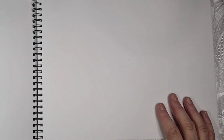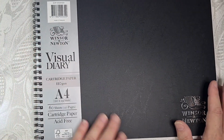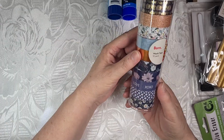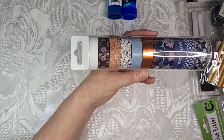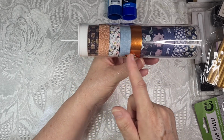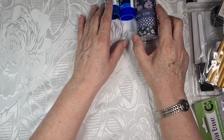So I picked that up. That was not cheap. I don't know if it was $16 or $28. It's a visual diary and it's 110 GSM. But I like it. From the new craft section, they also had washi tape, pen washi tapes for $3.99. And I could use those in a lot of journals. Copper sort of colour, that's really pretty. Some blues. Some pretty washi tape for $3.99. I thought that was a bargain.